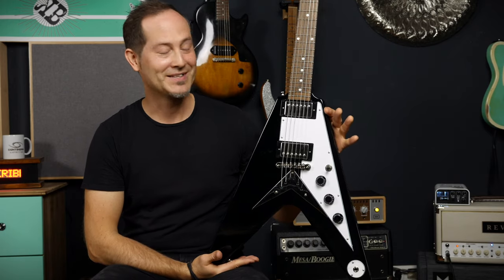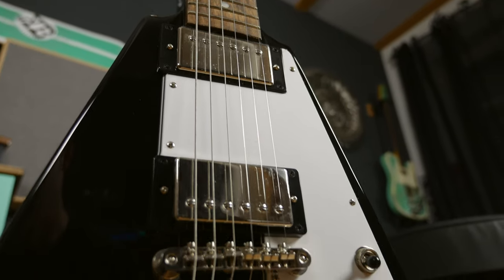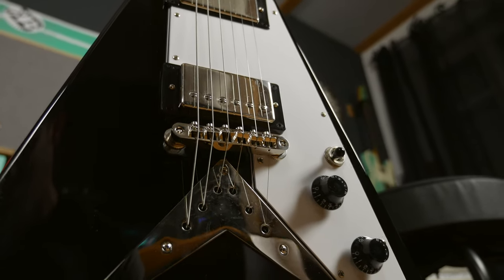Flying V. It's modern and retro. It's a statement, and it's the ultimate stage guitar. It can make you feel classy and like a rebel at the same time.